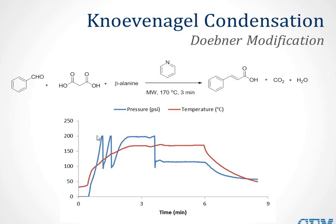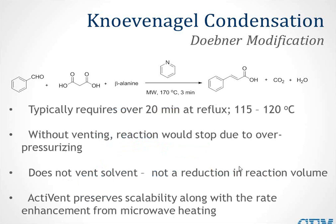And so we set our vent point. This particular time, we actually set it at 200 psi, so it doesn't make it all the way up to the 300. We vented once, twice, and then you can see it slowly gets back up. So it's almost reached completion for the chemistry. And then we vent the final time. But again, you see no significant drops in the temperature. So we were able to do this in 3 minutes, and conventionally, at reflux, it would take about 20 minutes to get that to go to completion.